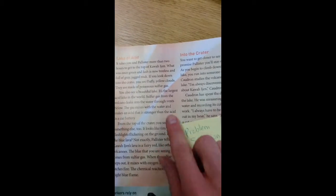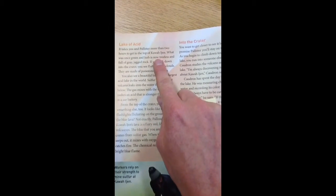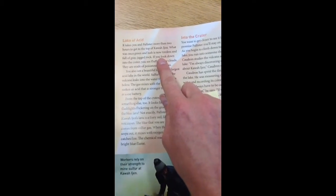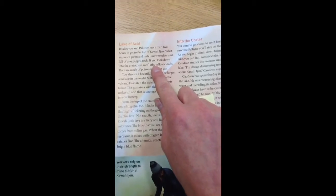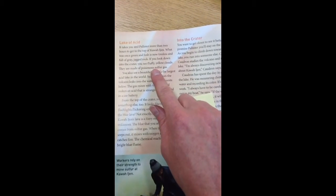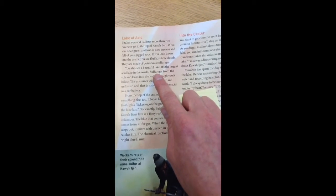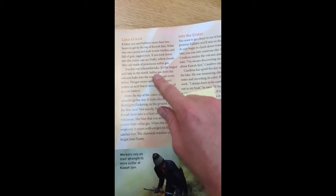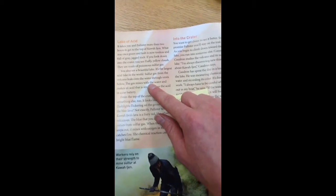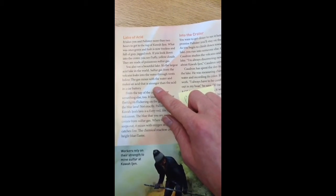Lake of Acid. It takes you and Pallister more than 2 hours to get to the top of Kawah Ijen. What was once green and lush is now treeless and full of gray, jagged rock. If you look down into the crater, you see fluffy yellow clouds. They are made of poisonous sulfur gas. You also see a beautiful lake. It's the largest acid lake in the world. Sulfur gas from the volcano leaks into the water through vents below. The gas mixes with water and makes an acid that is stronger than the acid in a car battery.